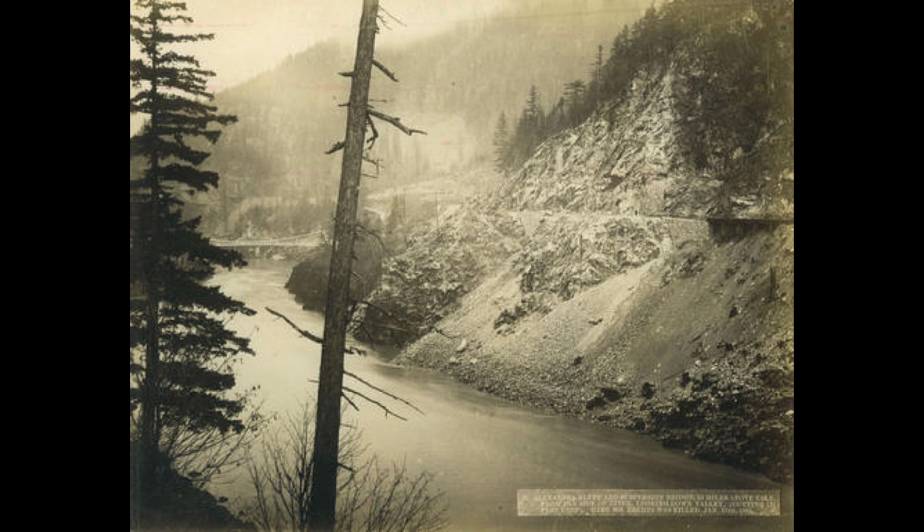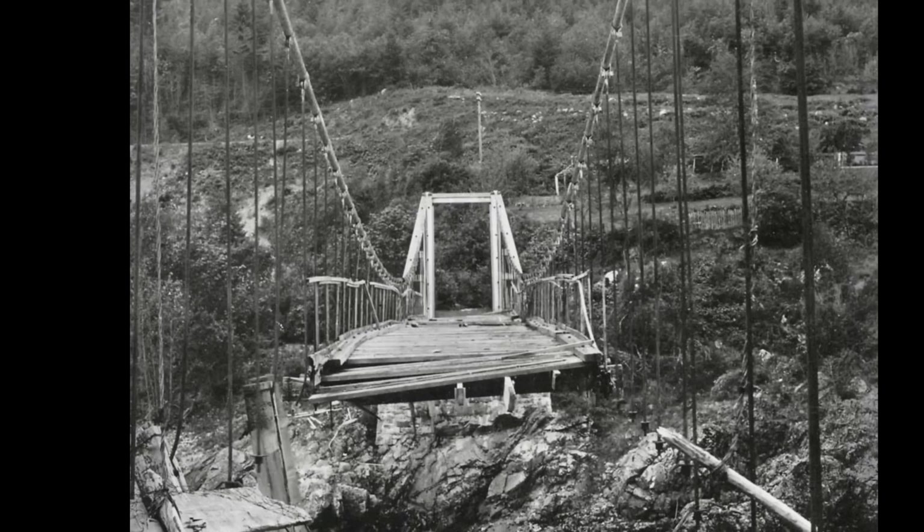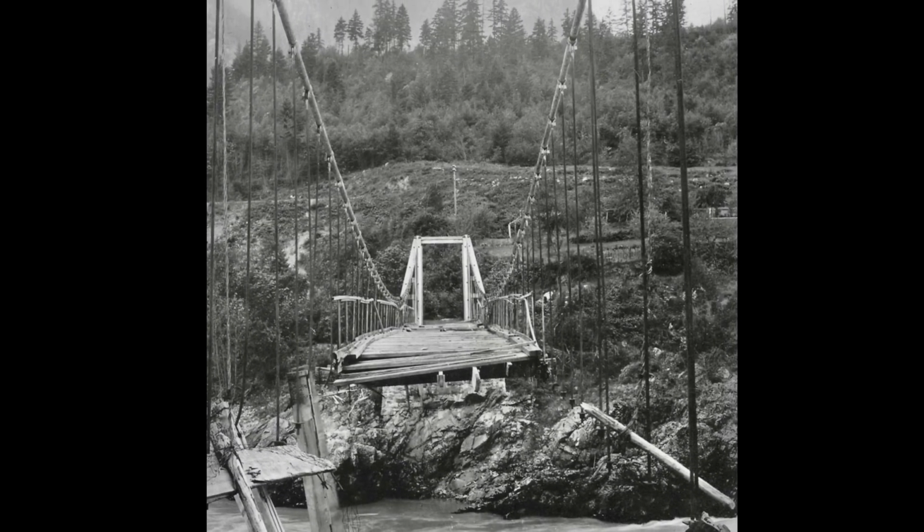Since this was a much easier way to transport goods, traffic on the old Cariboo Road started to decline. Then extensive flooding in 1894 destroyed the original bridge, with its remains finally being dismantled in 1912.